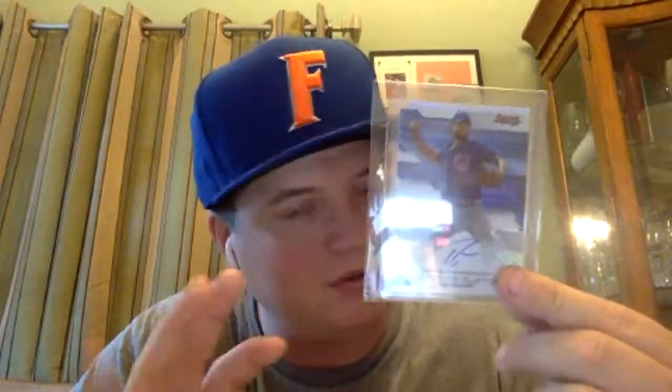He did pitch in Iowa last year, so I wouldn't be surprised if he gets a call up. So this would be a reasonable, good investment for only $2. So that's why I picked this one up. This one isn't the numbered one, but I got the numbered one in an auction, so I figured $2, good investment.